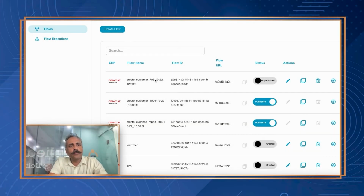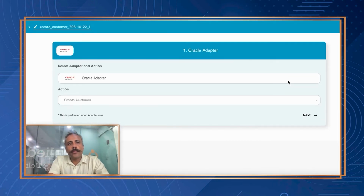That's what it is. A quick look at how the integration gateway looks. There are flows, and you can create flows or clone from an existing flow. I'm going to edit an existing flow to show you. When I click on edit flow, there's an adapter that I have to select, and the corresponding action for which I am creating this flow.